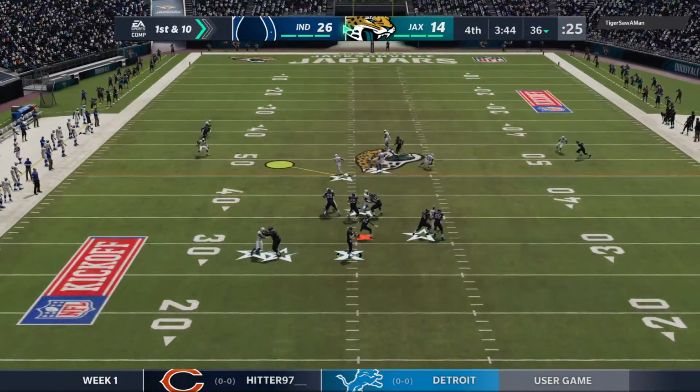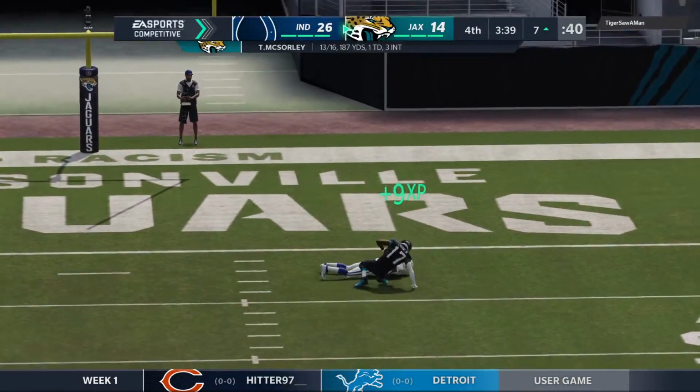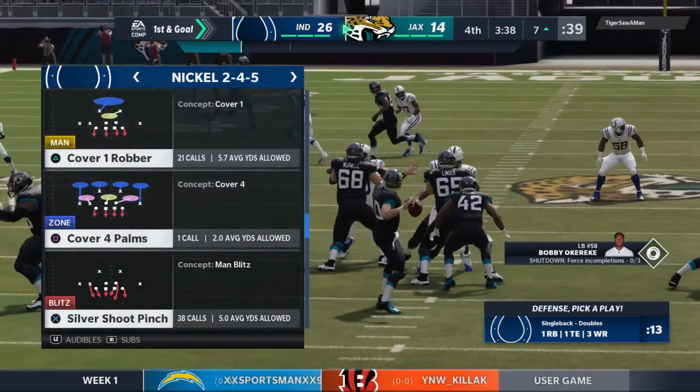Off of play action, it's McSorley. And he'll let this one go deep for Chark. It's caught at the 10. And he'll be taken down, but first he gets deep into Indianapolis Colts territory.